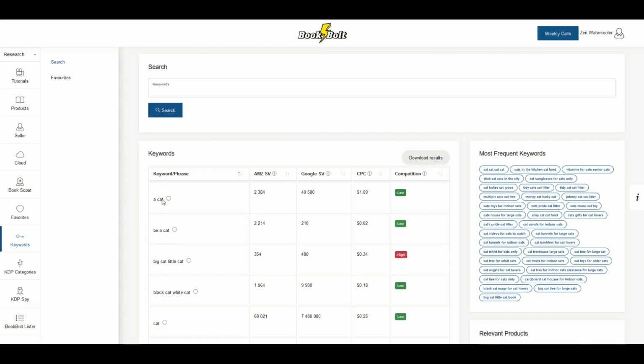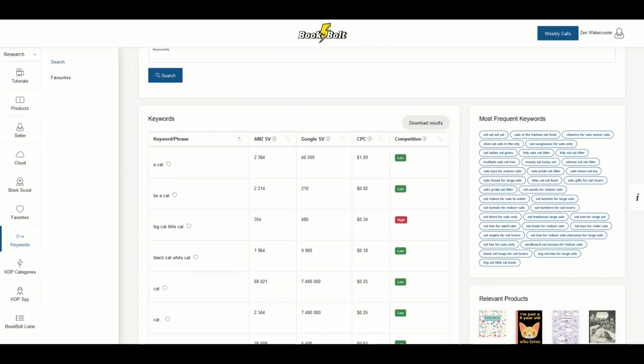Now there's keywords as I scroll down, and we can see here in green and red, the competition is either low or high. Amazon search volume and Google search volume. That's what the SV stands for. If I click on Amazon search volume, this will toggle either ascending or descending. So here we can see cats, cats, cats is a very high search volume, and the competition is medium. Cats, cats, the Amazon search volume is high, the Google search volume is high, but the competition is low.